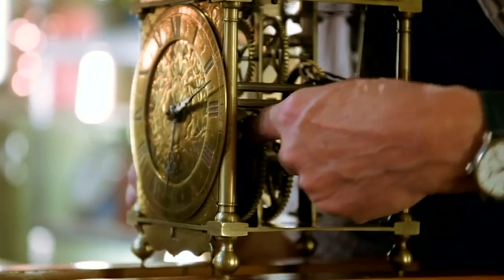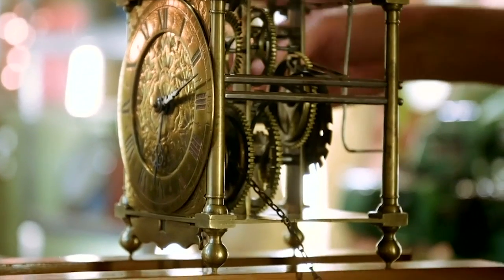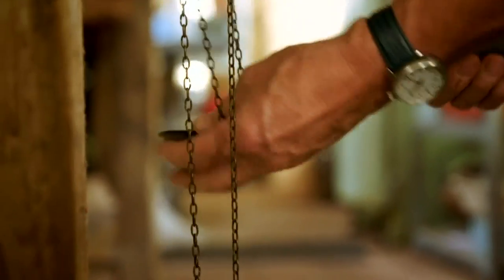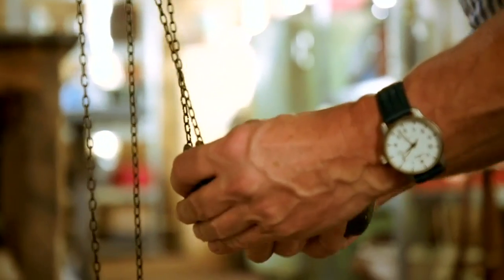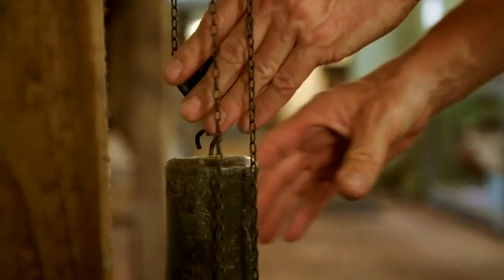Just threading the chain into the clock. As the weight goes down, it runs both the clock side of the clock and also the strike at the same time. So I've got a couple of weights. I'll try the lighter one first. It's always good to have the lightest weight possible on a clock.